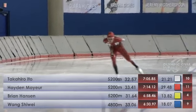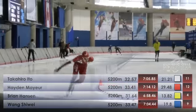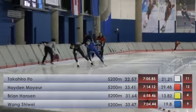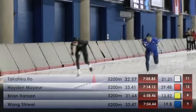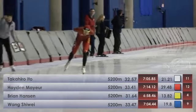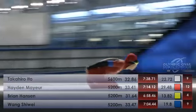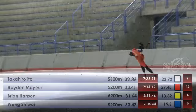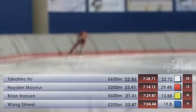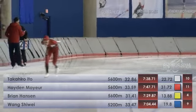Ito really expanding his lead over Mayor now, about a second a lap. Both skaters doing a good job maintaining their pace, as Hansen uses the draft on the other pair in the quad. Wily move from Brian Hansen. Is Wang not swinging an arm in the corners? Interesting strategy. Most skaters will swing one arm in the corners, put the arm on their back in the straightaways.